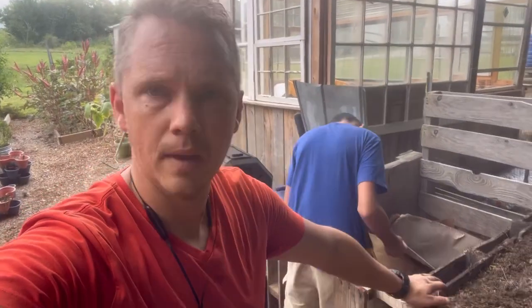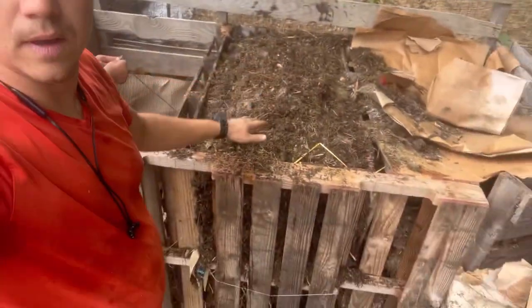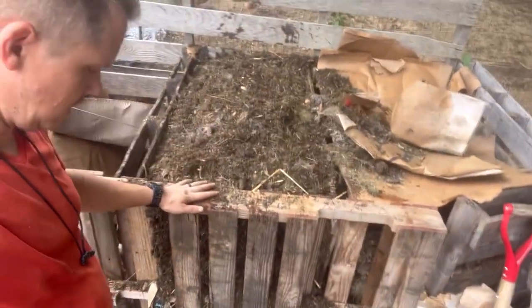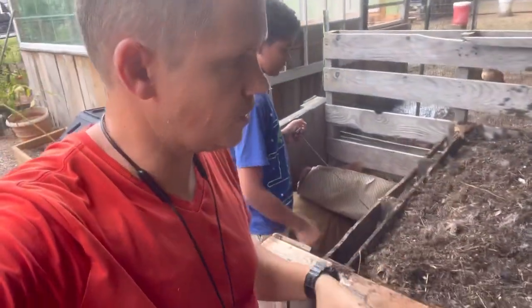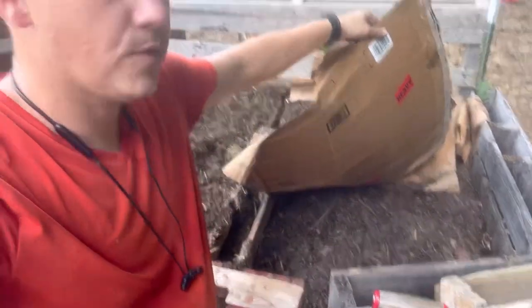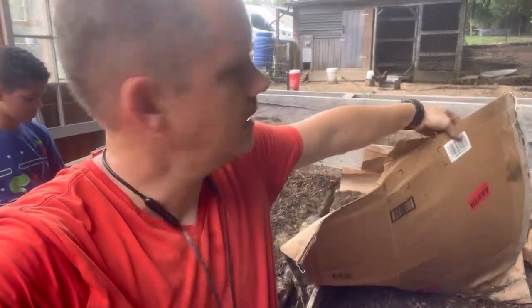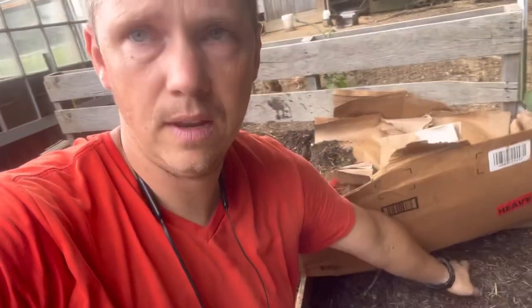All right, so my son and I just stirred up and added all the compost back in here. Stirred it up, made sure it was nice and moist, so we added some water as we were stirring it up. This side we cover with cardboard, and why? Because cardboard, first of all, is a carbon, so you can put it in, as long as you take the tape off, the plastic tape, it'll decompose and actually feed your compost. So it's one of the carbons.